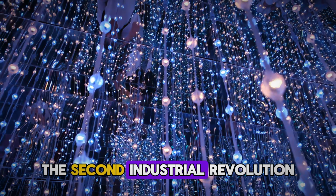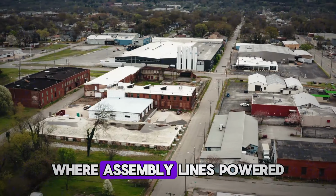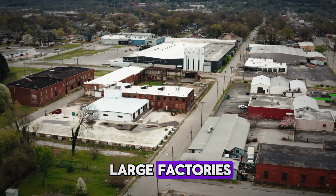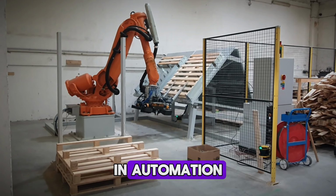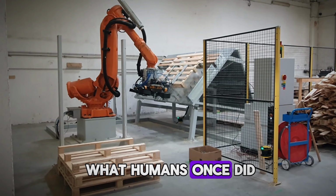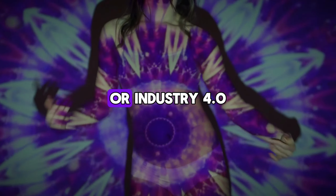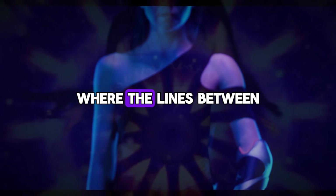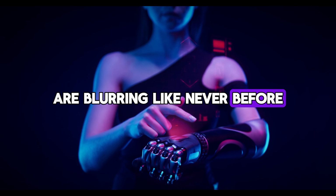The second industrial revolution introduced electricity and mass production, where assembly lines powered large factories. Then, the third industrial revolution brought us computers and automation, where machines could do what humans once did. Now let's talk about the fourth industrial revolution, or Industry 4.0, where the lines between the physical and digital worlds are blurring like never before.